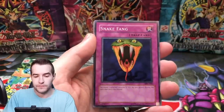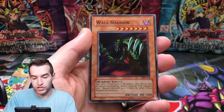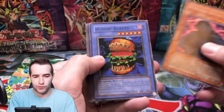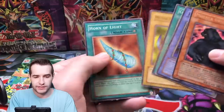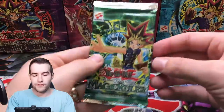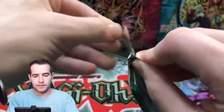Crab Turtle, very nice. Snake Fang. Peacock. Wall Shadow, that's a good one. Kunai with Chain. What is this? All right, Mother Grizzly. Hungry Burger, very nice. Oh, look at that. What is that? Metal Fish has stuff on it. And the final pack for Jared. Here we go. Let's get something good.